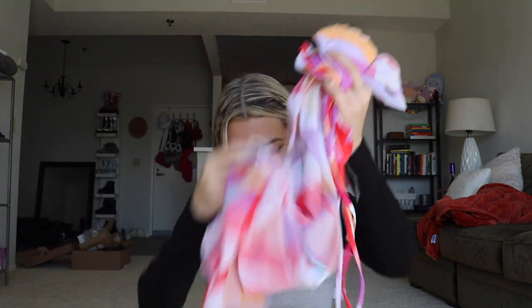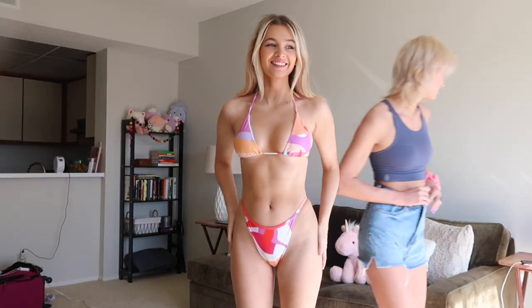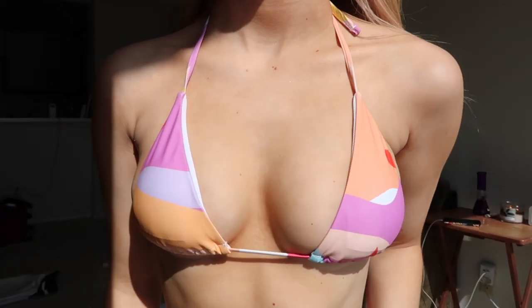The next bathing suit I got actually has three pieces to it, which is kind of cool. It is called the Geo Print Triangle Thong Bikini Swimsuit. So the three pieces is obviously the top. It is just this little triangle top, and it's pastel with a geometrical pattern on it.